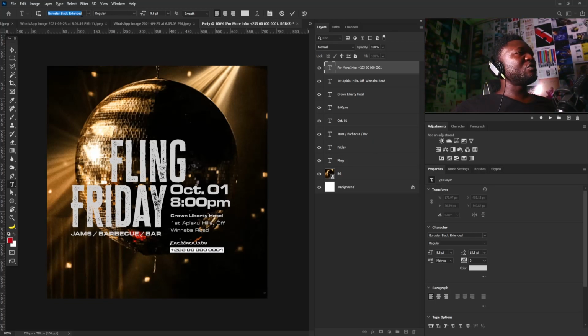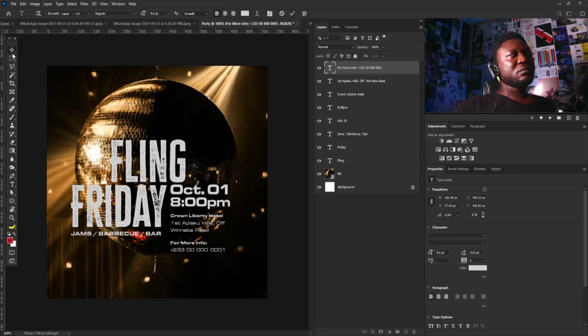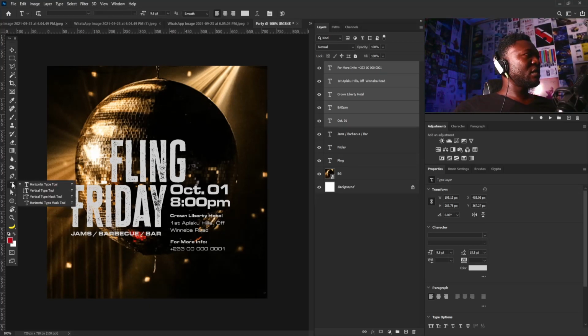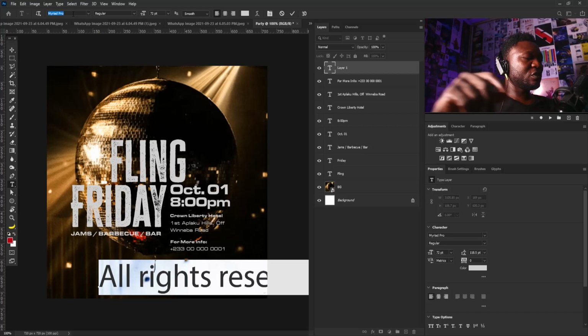Okay, so I'm going to change this to, let's see, this. Okay, just a bit. So now you see the way I'm allowing space between my content here. All right, space is very important. Space is very important. All right, so I'm going to select the date, the time, the venue, and make sure that everything is well aligned. And so for this, I'm going to put that here. All right, so I'm going to use the same.